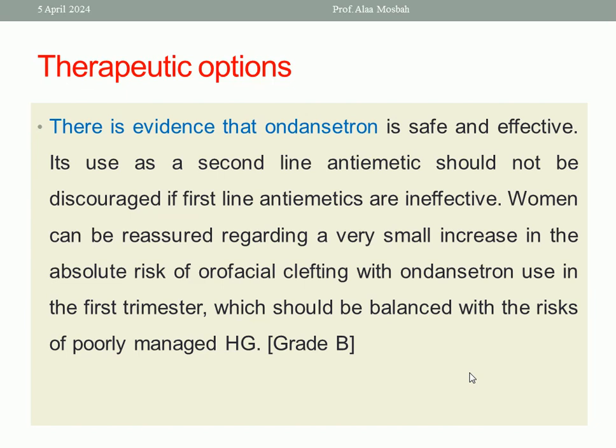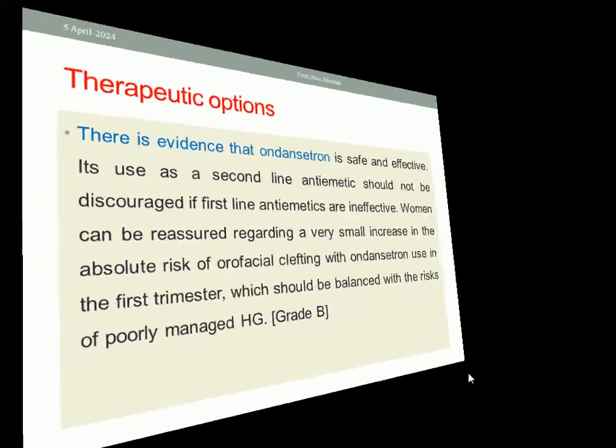Women can be reassured regarding a very small increase in the absolute risk of orofacial clefting with ondansetron use in the first trimester, which should be balanced with the risks of poorly managed hyperemesis gravidarum.